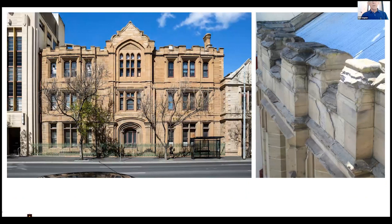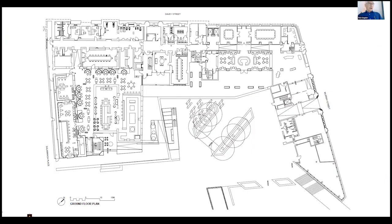There are a lot of stone repairs to be done, including replacement of parapets, etc. But there are some very serious structural issues with some of the stone walls. Because it's such a complex site, forgive me for racing through this because there's a lot to cover.